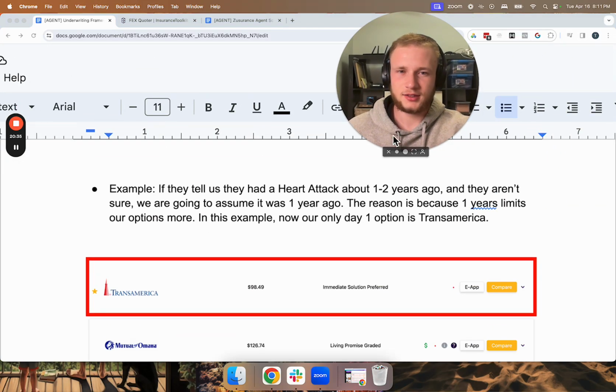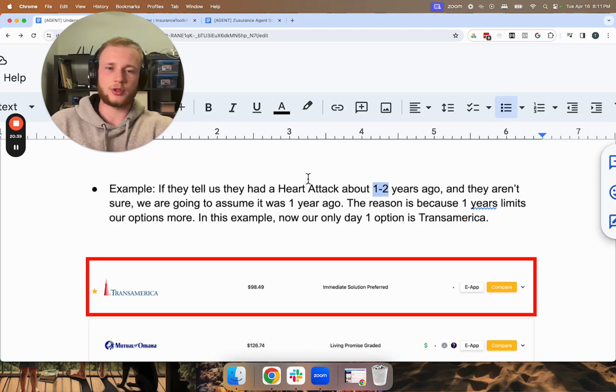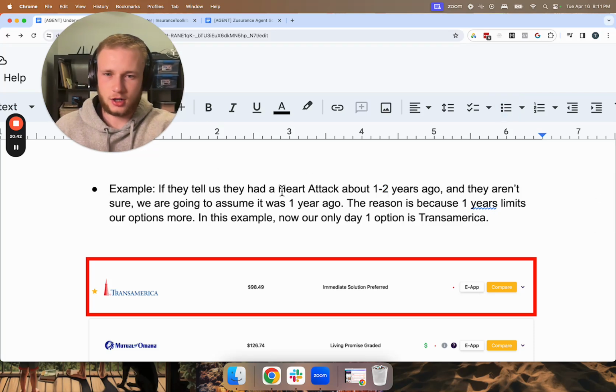The client says that they had a heart attack about 1 to 2 years ago. And these are real situations. This happens all the time. They had a heart attack about 1 to 2 years ago and they aren't sure when it was. We're going to assume that it was the worst case scenario. It was more recent, right? We're going to assume that they did have the heart attack a year ago. We're going to put it in as a year.